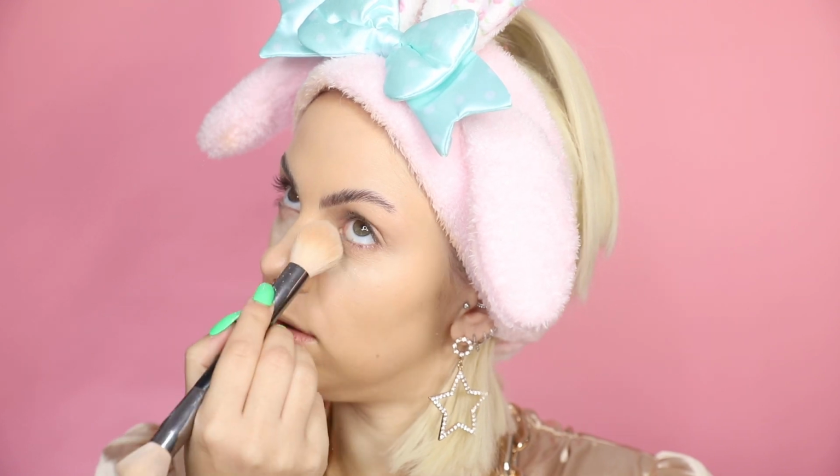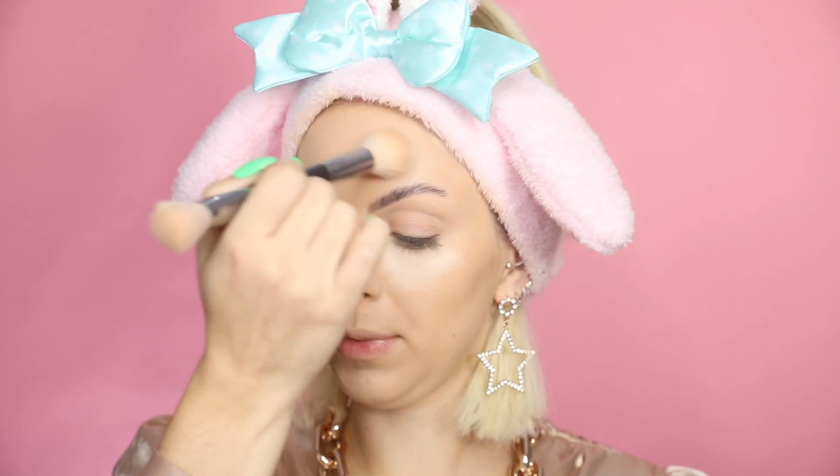Fabulous. Now we're going to set that with some powder. So then I'm going to take the Charlotte Tilbury Magic Powder, which is meant for your under eye, and I'm going to set my concealer in place. So just going to take a nice fluffy brush that fits underneath my socket and pack that on. Then I'm just going to blend over my lids, on top and below my lip, and on my forehead. Basically my T-zone and my under eye I'll set with this powder, like so.